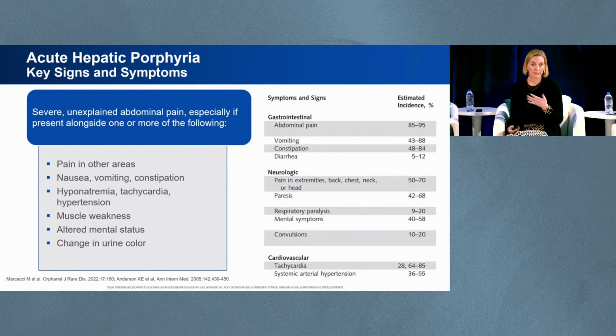What I think are red flags where I definitely would want to check for acute porphyria is if patients also have hyponatremia, if they present with muscle weakness, altered mental status, and then a change in urine color, they tend to have a dark brown, reddish, discolored urine.